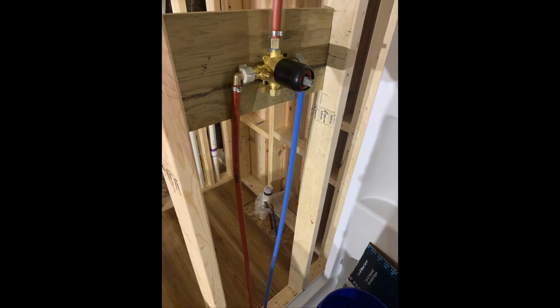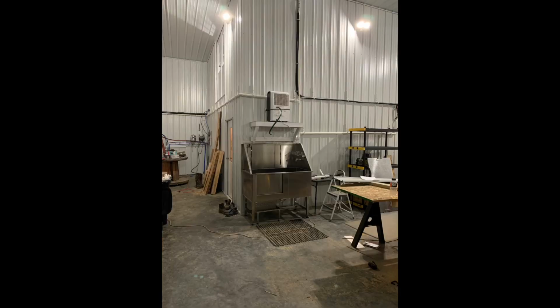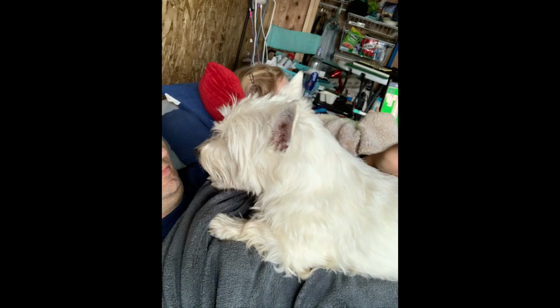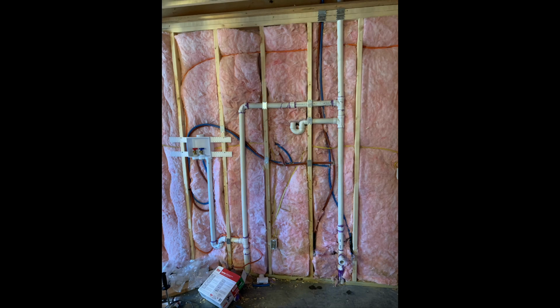At this point, we had moved out of the RV, got an electric heater, and moved into the house. We had an air mattress that we were using. But one of the things that came up real quick was the amount of mud that was there. Like I said, nothing has grown grass or anything yet. It's still the middle of winter. So this dog wash station ended up being pretty important.